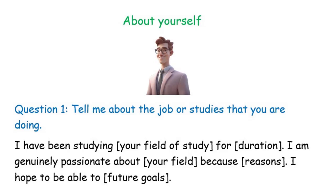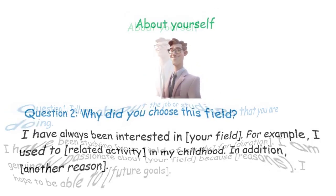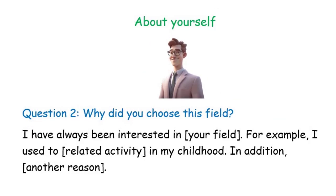By following this template, you can provide a clear and coherent response, showcasing your language proficiency. Now let's analyze question 2. Why did you choose this field? This question requires you to articulate your motivations clearly.